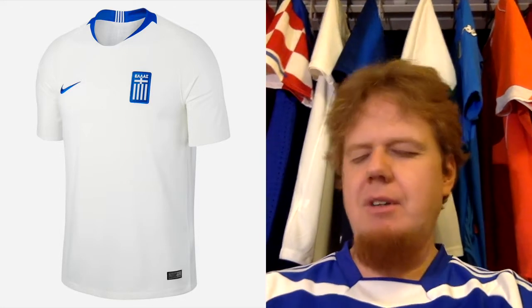The Greece home jersey is actually not a bad looking affair, but a very almost boring one. It's the classic Nike template, the current one, with the Irish.